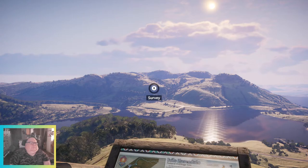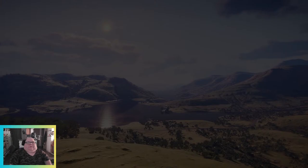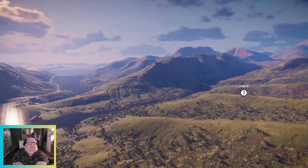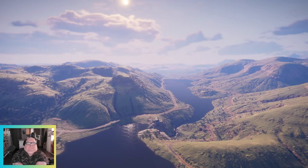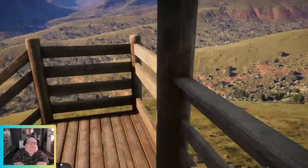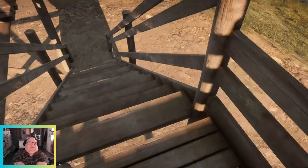That must have been the Mankind storyline that we just unlocked a while ago. So, see how big this is. I don't have any idea what's in this water over here. That's the one thing about the exploring of the map. You have to figure out what everything holds.